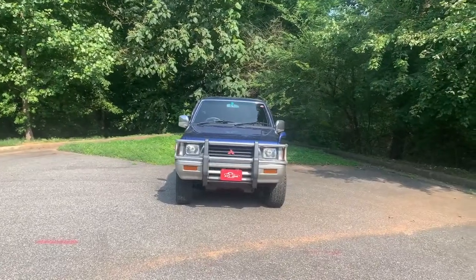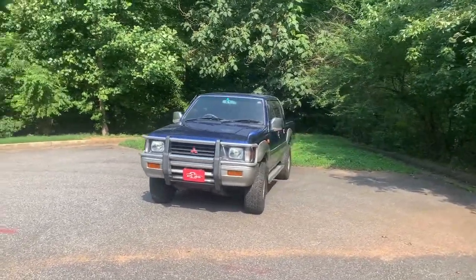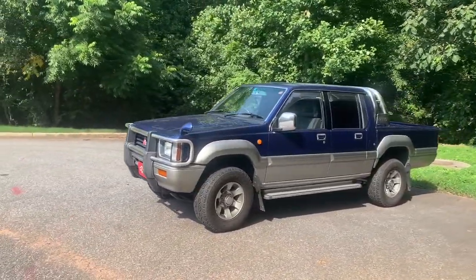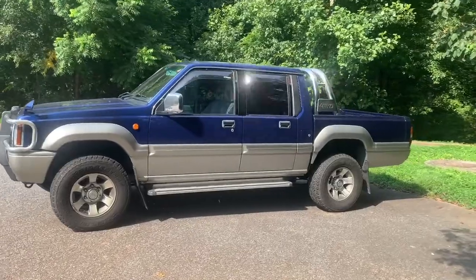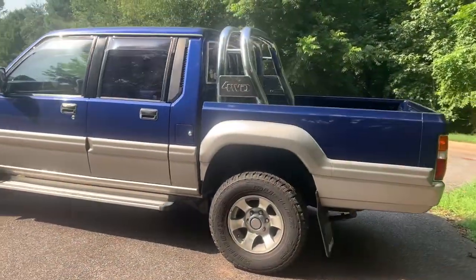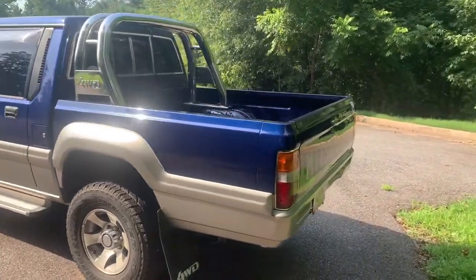So this is pretty much about as much shade as I'm going to find. I'm going to do a quick lap. This is one day after sitting outside after a $100 detail, which I'm kind of butthurt about, but it is what it is. Just a little dust.